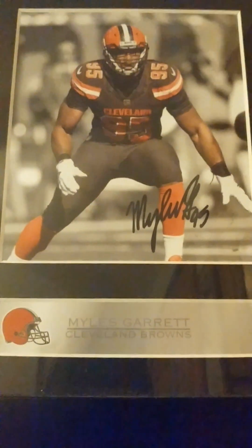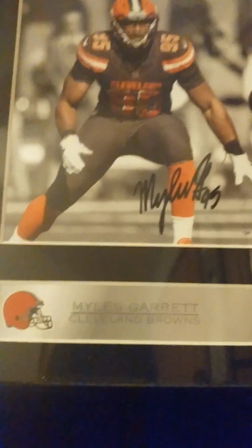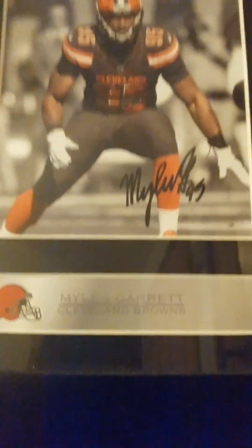And here's my Myles Garrett picture that is actually signed. That's why it's in this case, as you can see. I also got this pin from the Cleveland Browns vs. Bears game on Sunday.